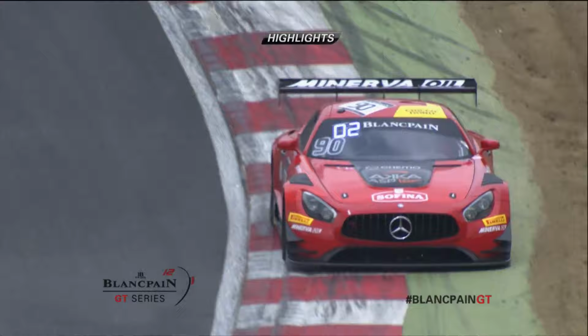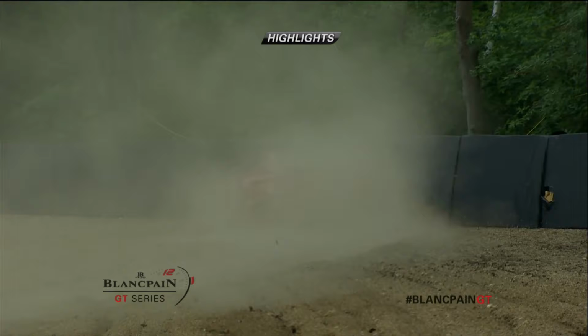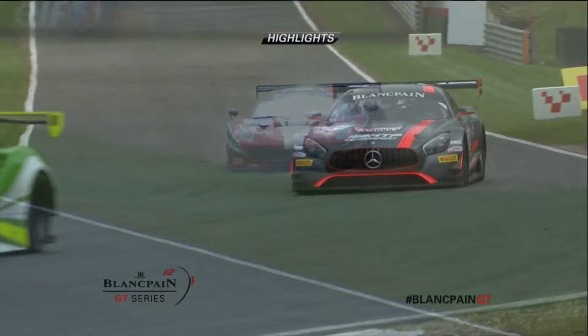So the session was stopped, then it started again, and Raffaele Marchiello was absolutely flying in one of the AKA ASP Ferraris. The sister car, Felix Serrales, got it wrong. No damage done there. Then the Spirit of Race Ferrari got it wrong, came back to the circuit, but it all belonged to BMW.